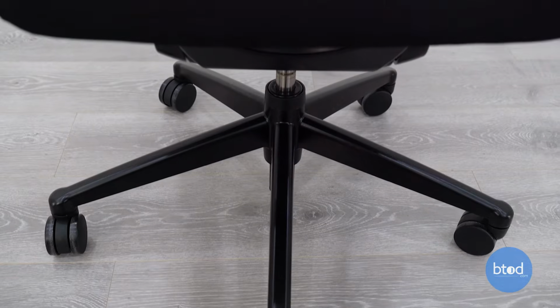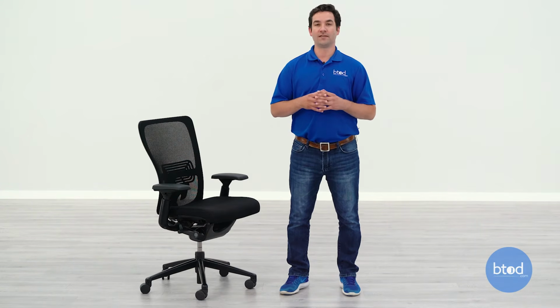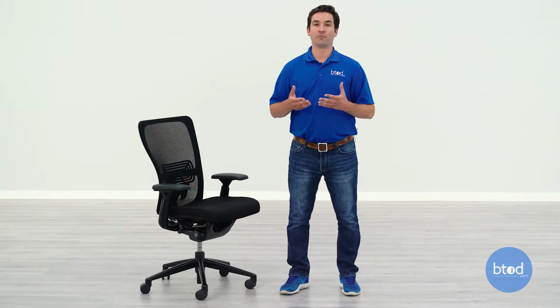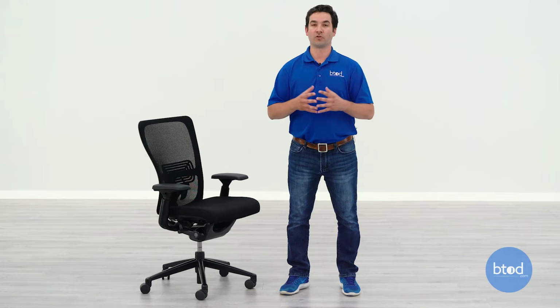Very spacious design. The biggest difference that I found between the Zody and all of the other Haworth chairs that we've tested, the Fern, the Soji, and the Very, is that the Zody is a noticeably softer seat, and I did not find that this foam bottoms out over time, so it offers a little bit softer seating experience than the other chairs on this list. So if you're one of those people that prefer more of a soft sit, then the Zody is probably going to be a better choice than the other 3 chairs that we're looking at today.